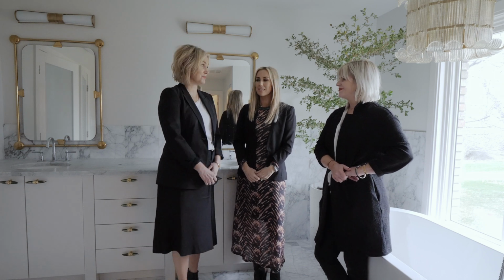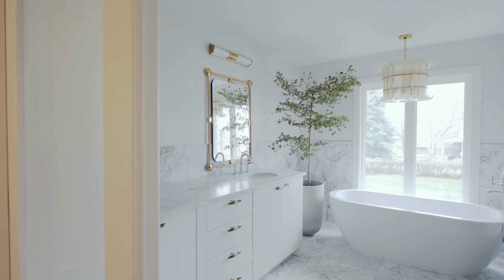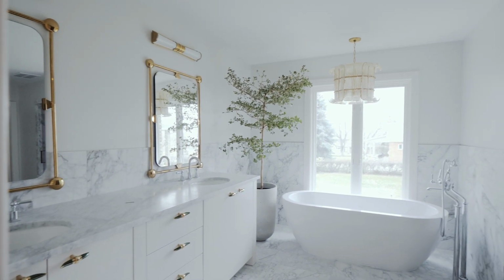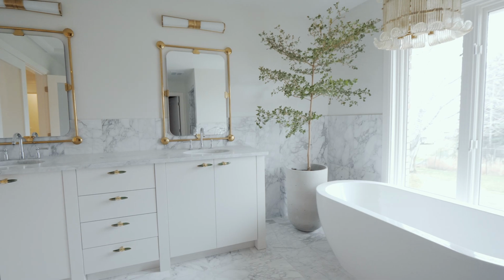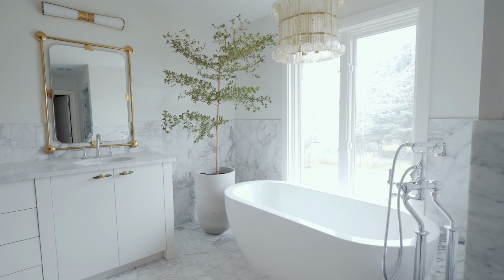All right, we are in the master suite, well, master bathroom. It is nearing the end stage of this remodel. And to get a master bath this size in a 1986 home, we had to steal space from other parts of the house, right, Ash?